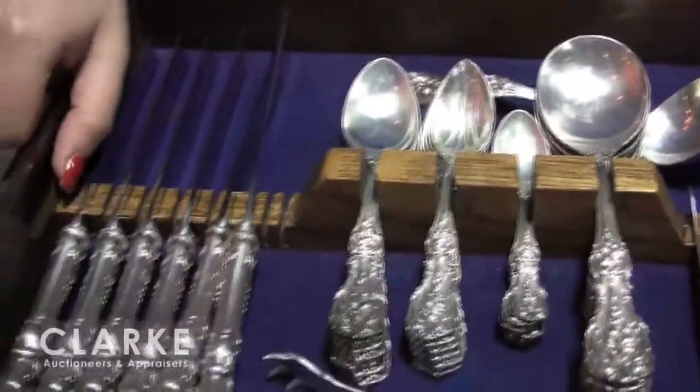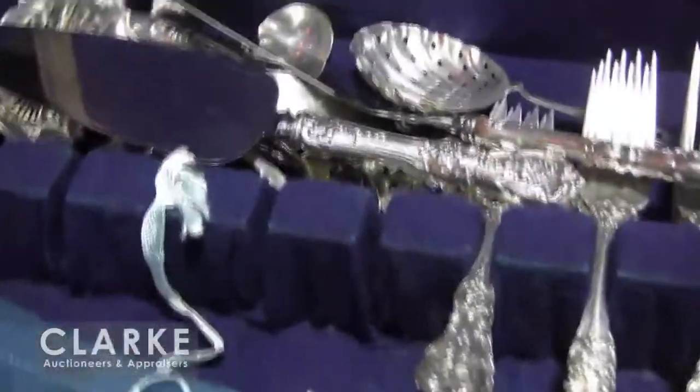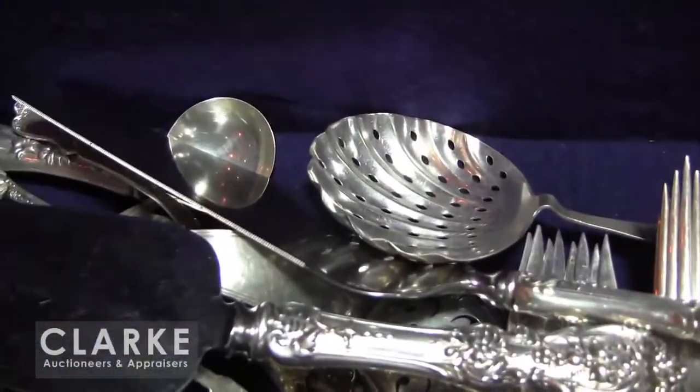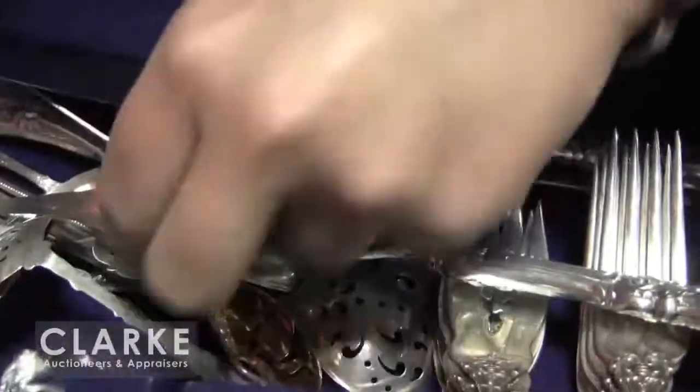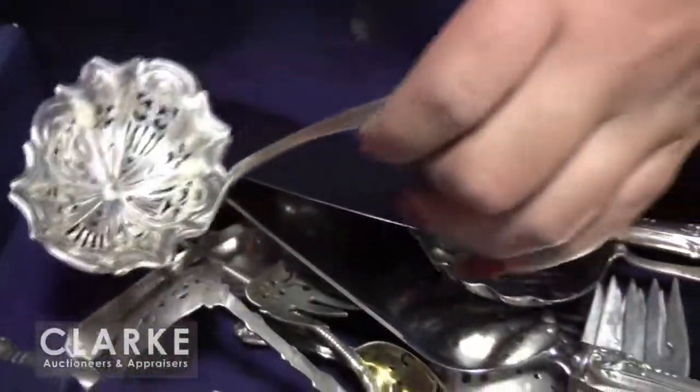And now on to one of the numerous flatware sets that we have in the sale. This is Reed & Barton. There is numerous pieces and also additional items on the bottom. Not all of these are in the Reed & Barton pattern, but there is some nice reticulated ladles and numerous other serving pieces that are included in this lot.